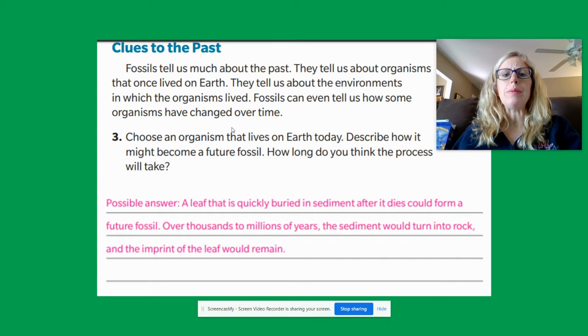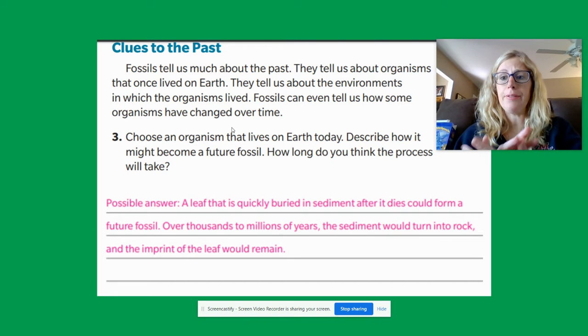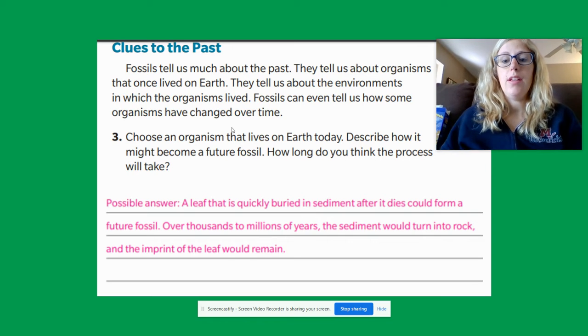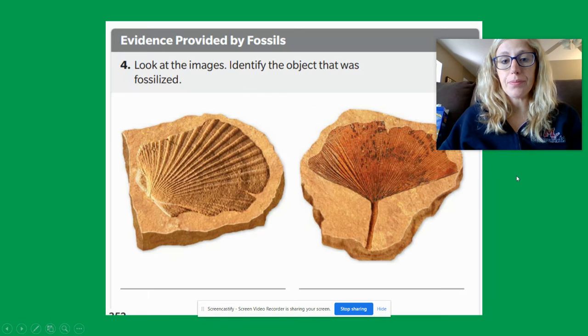It says to choose an organism that lives on Earth today and describe how it might become a future fossil. How long do you think the process will take? A leaf that's buried quickly in sediment after it dies could become a future fossil. So not everything's going to become a fossil. It has to make sure that it's been buried. And it takes thousands to millions of years. That sediment has to turn into rock. And then that imprint of the leaf is what's left over.